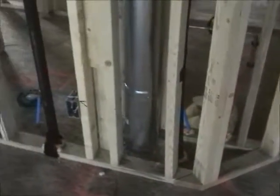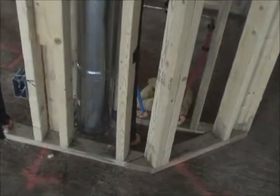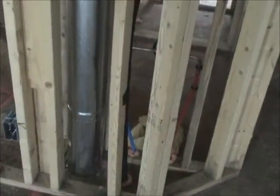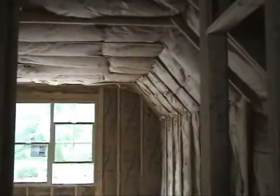You can see here there's some venting going on. And that's the vent for the furnace, I believe, for there. The basement furnace. Actually, I'm not sure on that. Yeah, this is the basement furnace. Goes up to the attic there. And then more duct suction return.